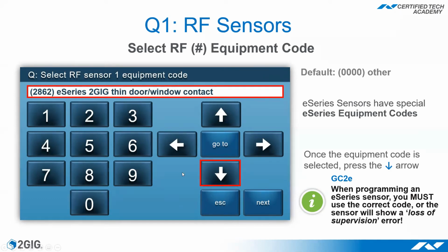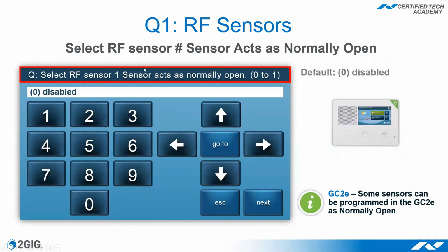Then just press down. The next option on the GC2e is the normally open option. The main reason we put this in here is because people like to use hardwired sensors for the panic button. So you can hardwire a panic button to this sensor and it will allow you to do normally open options now. If you don't use that or you don't know what it is, don't worry about it. You can actually just ignore it unless it ever comes up. Then you can call our tech support and we can explain how to use it, how to wire it up, or use it as a normally open option there.